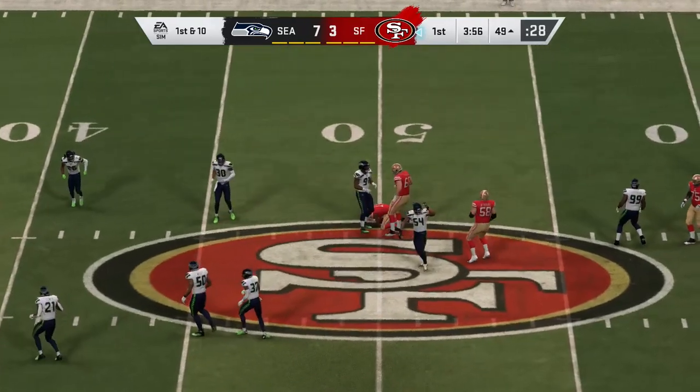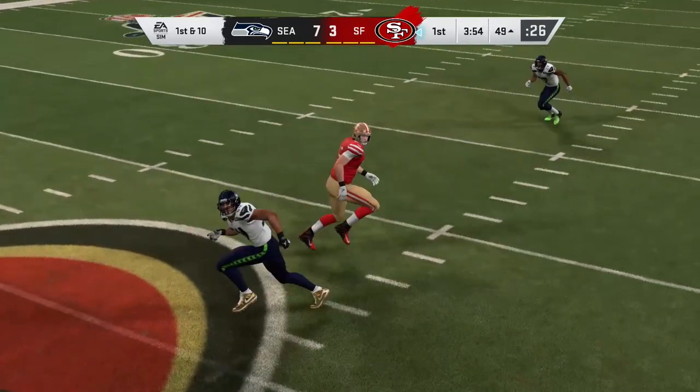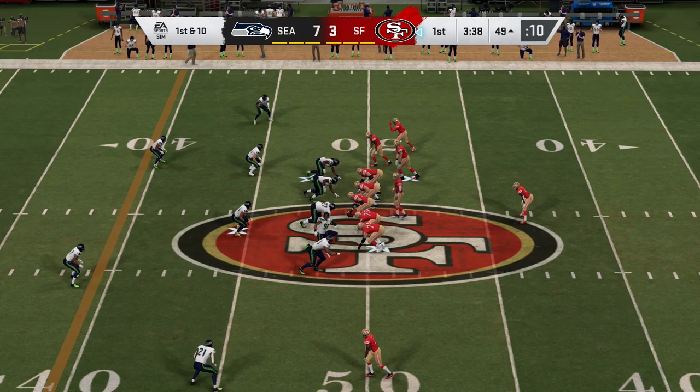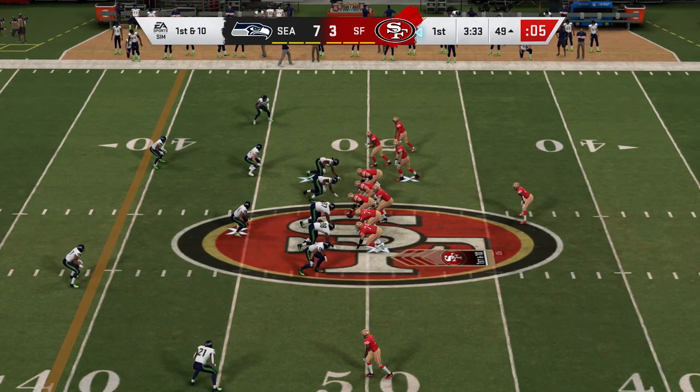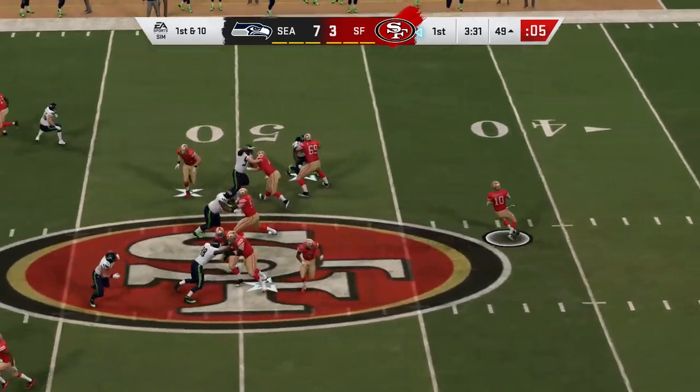Samuel, the 36th overall pick in last year's draft. Played his college ball at South Carolina. Really good senior campaign: 62 catches, 882 yards, and also threw in 11 touchdowns for good measure.